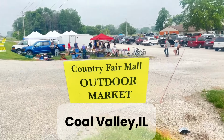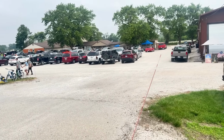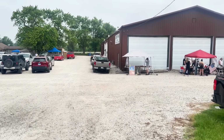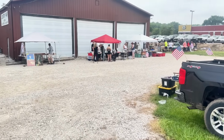Okay, so we are here. This is the Country Fair Mall, and they have an outdoor market today. And then normally they have three buildings that have vendor booths in them. So we'll check those out too and see what's inside. Now this is collectibles, antiques, and more.